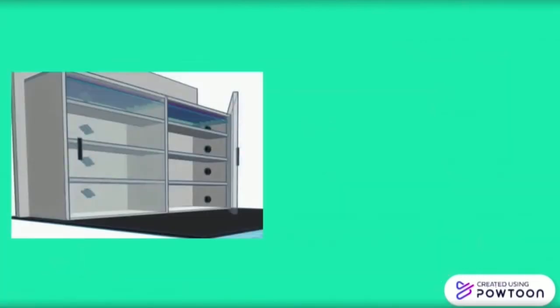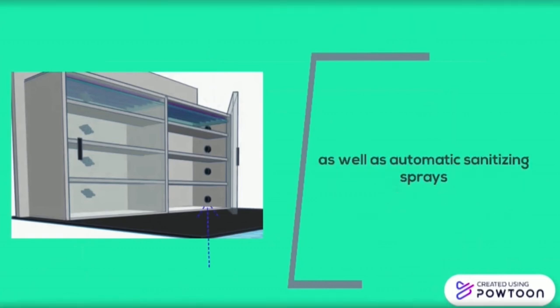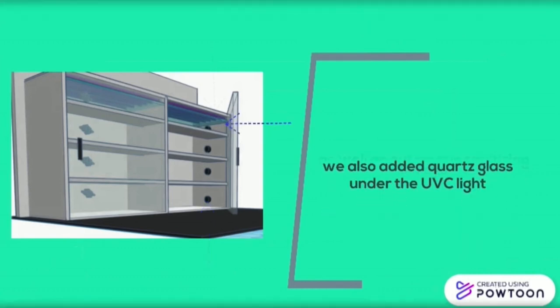Now let me tell you about our model. First of all, inside the refrigerators, we want to mount UVC lighting, because its beams can destroy the virus. And in addition, we want to add automatic sanitizing sprays, because they will spray the alcohol when the UVC light is turned off. We also added quartz glass under the UVC light because, as we know, UVC light can be dangerous to humans, so this would reduce the waves, making it less dangerous to the face, eyes, or objects inside the refrigerator.